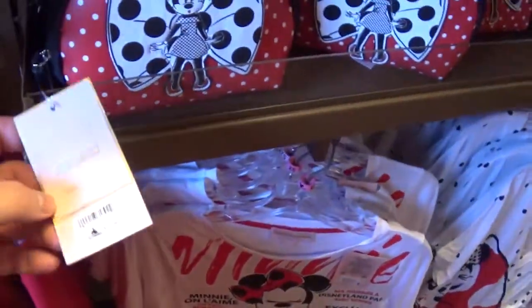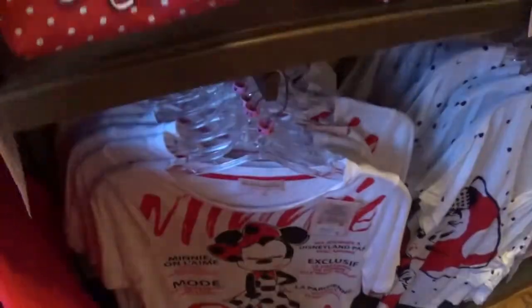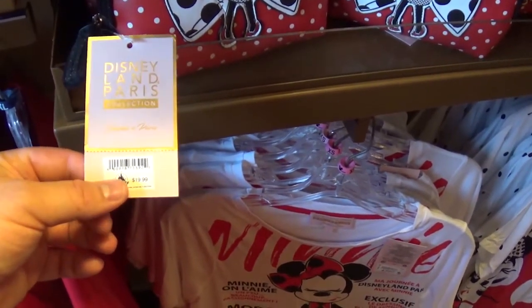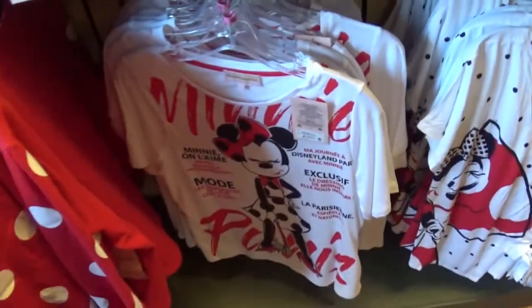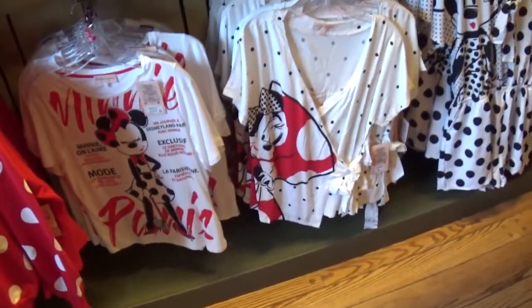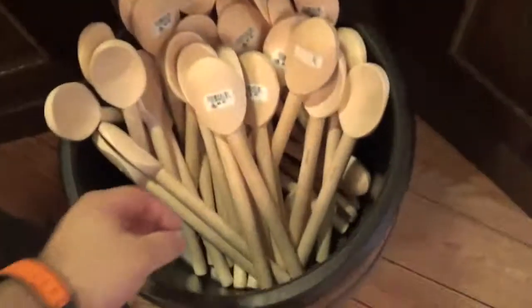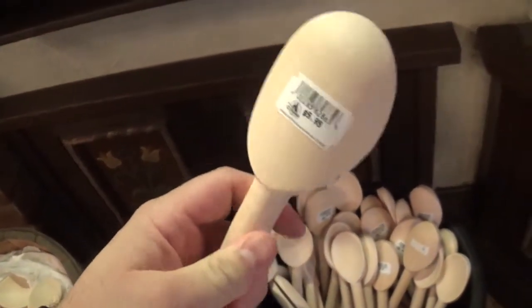Here's some stuff that was meant for Disneyland Paris. So these were $19.99. So 70% off of that. So what would this make? It's a little over $5, this bag. And then the shirts, $36.99. So 70% off of that. Well, if I wanted a big spoon, I know where to come. France, this must be for the French Pavilion, $5.95. Seems pretty sturdy, too.